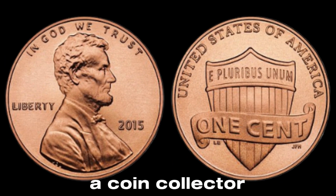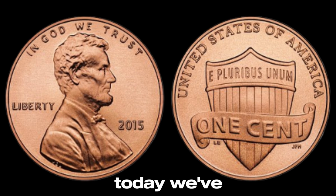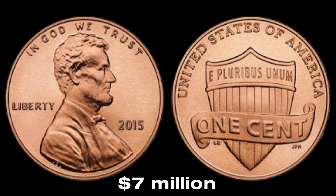If you're a coin collector, history enthusiast, or just love discovering hidden treasures, you're in the right place. Today, we've got a truly special coin to talk about, the 2015 1-cent coin from the United States of America. It may seem like just another penny, but trust me, this small piece of currency could be worth an astonishing $7 million. Yes, you heard that right.